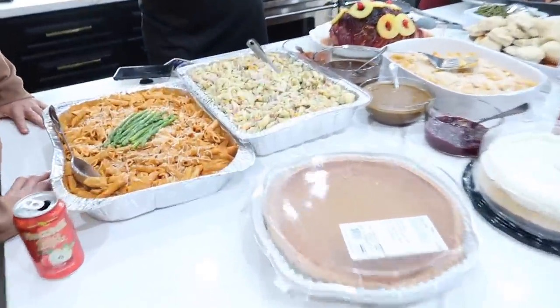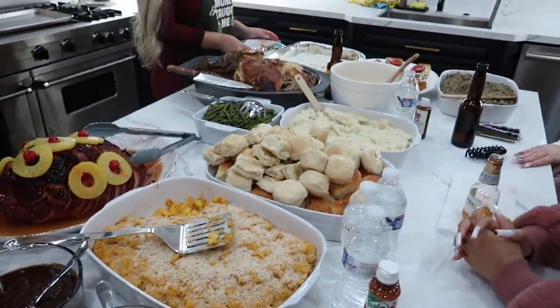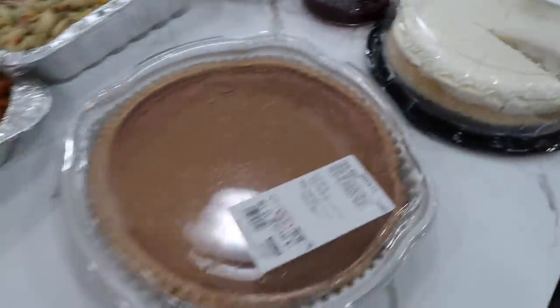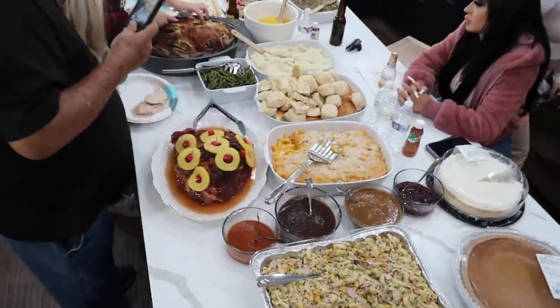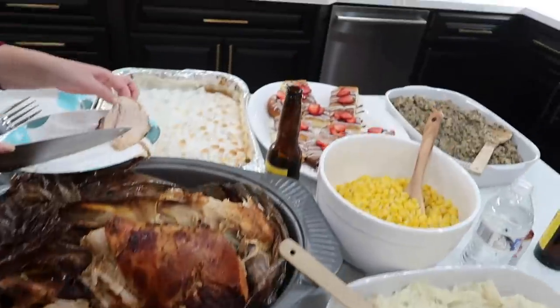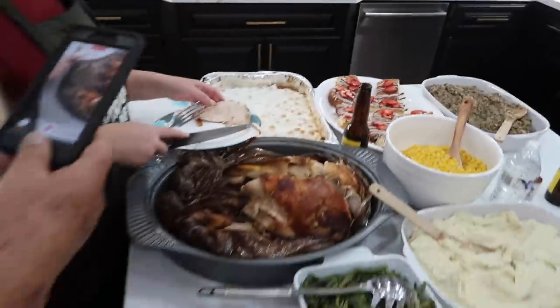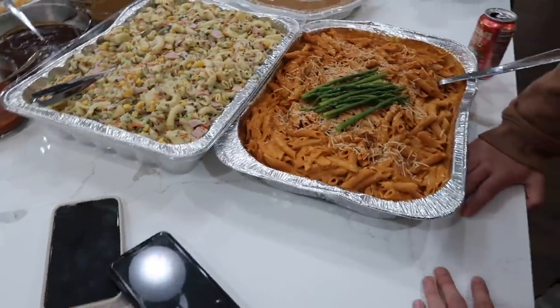What do you want? Wow, so much food. Yeah. Dessert. Oh, you want that one? Yeah, go ahead. I'll take that one. Because it's crispy. Yeah. You want delicious. Deliciousness.